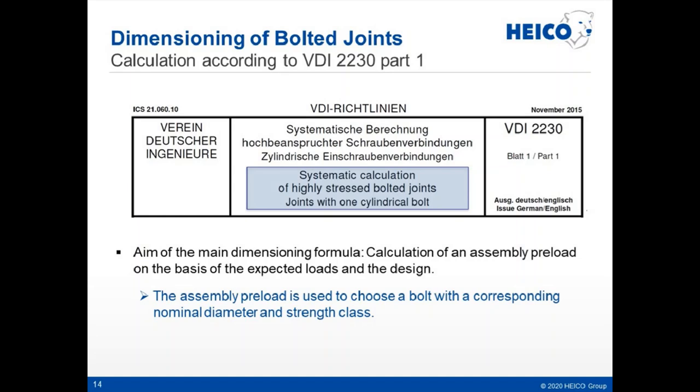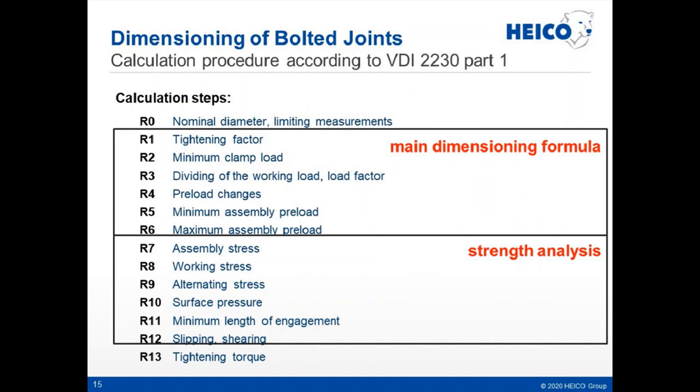And within the first calculation steps, a preload has to be calculated to have a specific assembly preload. Here we can see the calculation steps. In total, there are 13 steps. Besides the zero step where you check the limits for the VDI 2230, because VDI 2230 cannot be applied on every bolt, as there are limiting diameters for the contact surfaces. But within the first six calculation steps, they are summarized in the main dimensioning formula. So this is the area where we dimension the bolt. The end of this dimensioning will be a bolt with a specific nominal diameter and a strength class.